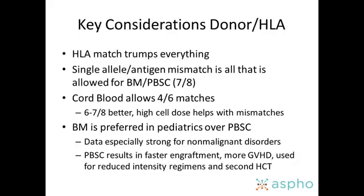So these are very key considerations when you're trying to figure out HLA typing. And again, you're always going to get questions on the boards about what's the better donor. It's an easy thing to ask a question about, and it's one of the most important decisions transplant physicians have to make. So the key consideration is this: HLA match trumps everything. In almost any situation, and I can think of only one exception, I'm not even going to tell you about it, in almost every situation, it is better to have a better HLA match in patients that receive allogeneic transplants.